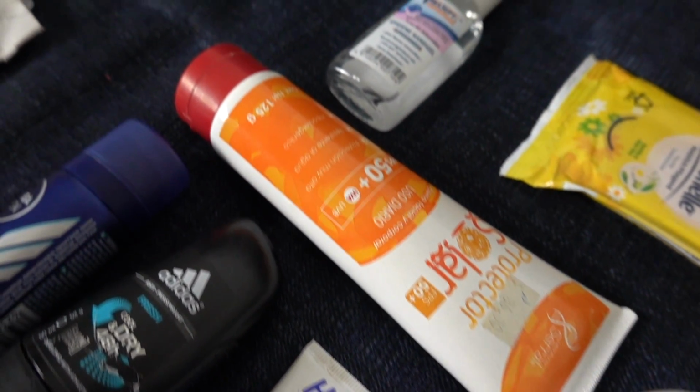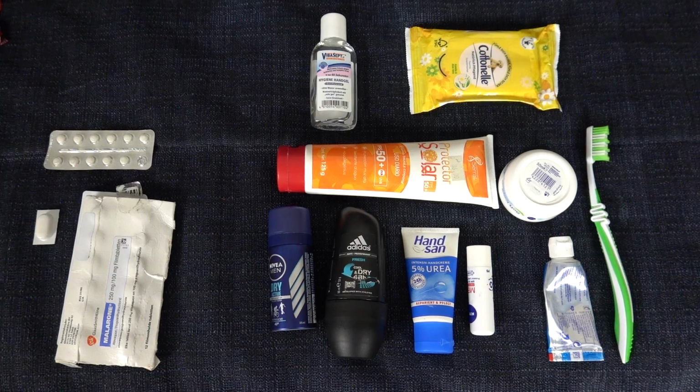For toiletries, I brought my own toiletry bag, and then it is of course toothpaste, toothbrush, some cream, some deo roll-on and some deo, aka mountain shower. Then hand cream, because the conditions on the mountains are really harsh. And then of course toilet paper. And I already stated hand sanitizer, wet wipes.